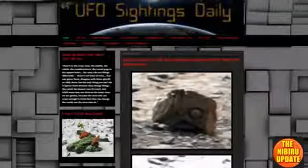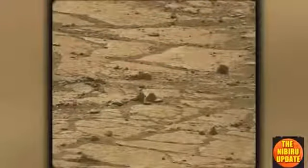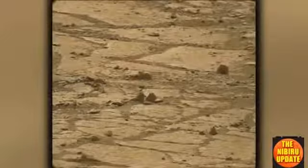First reported by UFOSightsDaily.com. The head of an alien statue has been seen in a photo taken by the Mars rover Curiosity. Let's take a look.